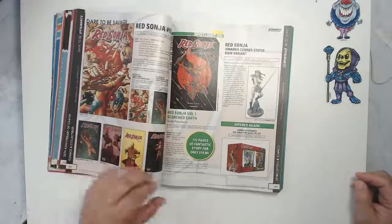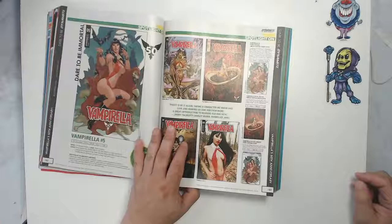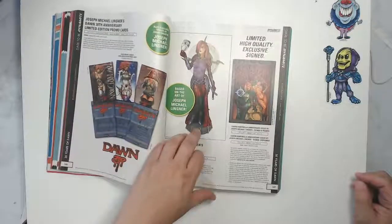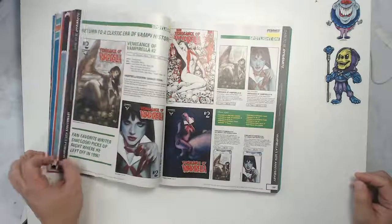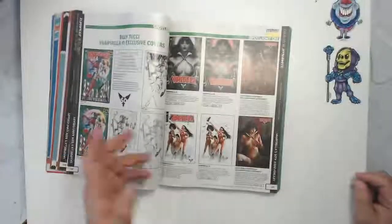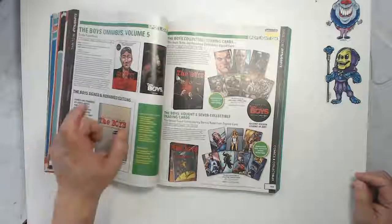Red Sonja. Vampirella. Vampirella Dawn. It's a nice statue of Dawn. Joe Linsner. More Vampirella. The Boys Omnibus number 5. Oh, wait a second. I skipped a page. It was just more Vampirella. Boys Omnibus number 5. I'll be picking that up.